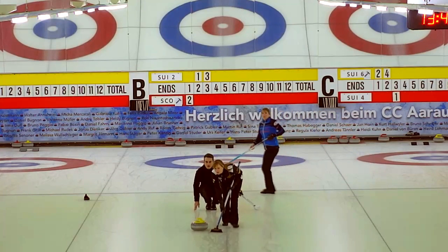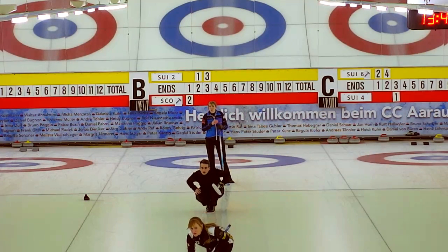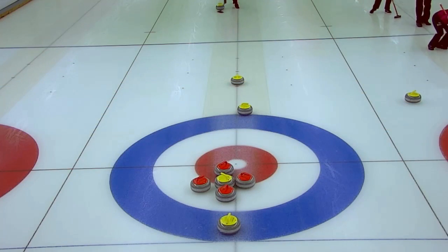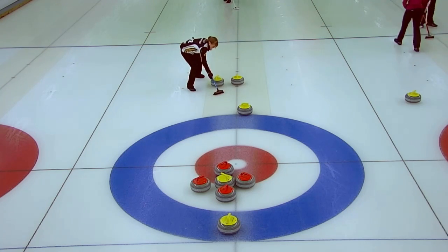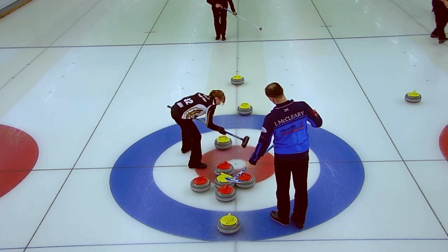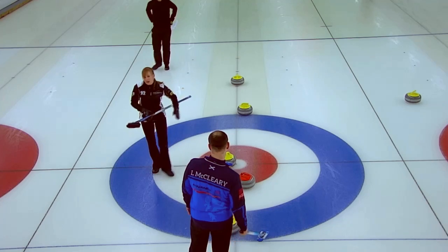On sheet C, we can see the scoreboard here in the bit, and see that Switzerland 4 is now on the scoreboard with 1 point. No line! We'd like to get this directly on top of that redstone. Very nice.